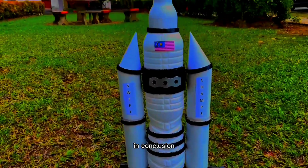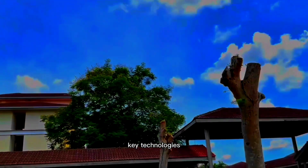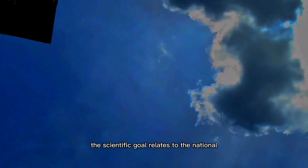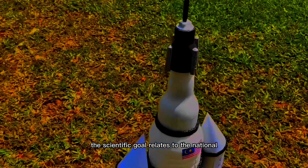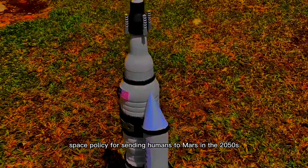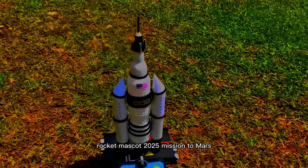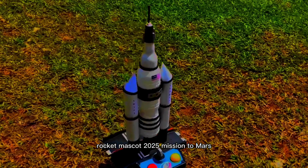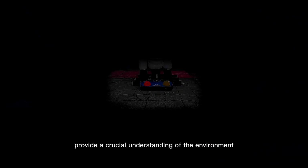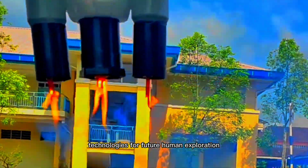In conclusion, the Roket MASCAR 2025 mission is demonstrating key technologies for using natural resources in the Martian environment. The scientific goal relates to the national space policy for sending humans to Mars in the 2050s. Similar to the history of the exploration of Earth's moon, the Roket MASCAR 2025 mission to Mars provides a crucial understanding of the environment and tests innovative technologies for future human exploration.